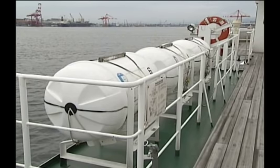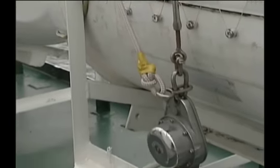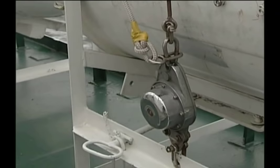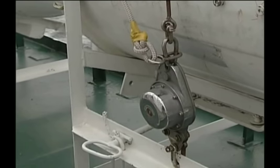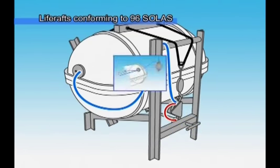One of the most commonly used life rafts is the dropping type, which is stowed on deck. The life raft container is placed on a cradle and is secured by a lashing wire with an automatic release device. Life rafts conforming to SOLAS 96 are of the weak link type, and the painter is attached to the painter connecting ring. An automatic wire and an operating wire are located at the painter's midpoint. The operating wire is connected to the painter inside the container.